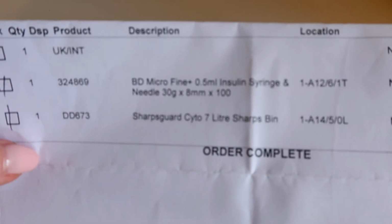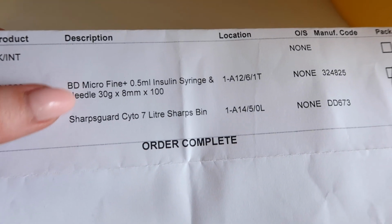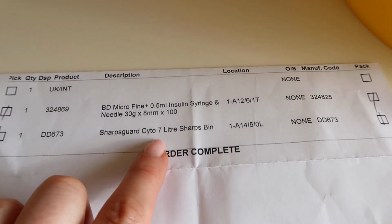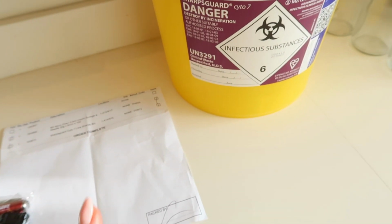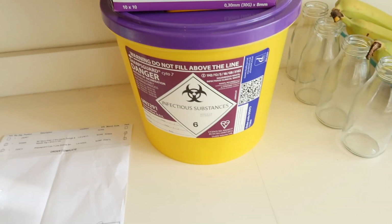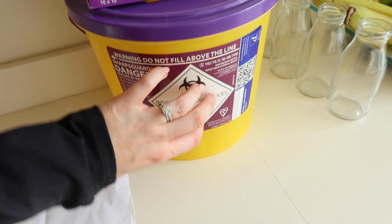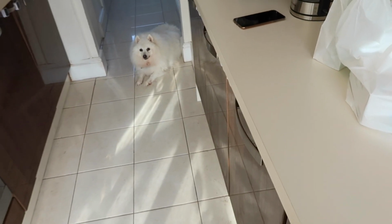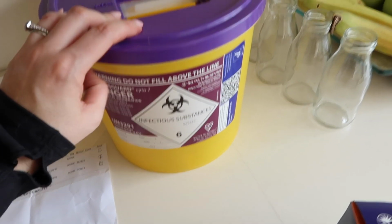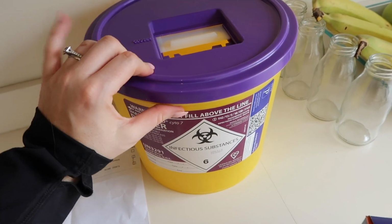These were the needles that we were told to collect as well, and they told us to buy them from a place called MediSave. So these needles, and then a sharps bin. Bearing in mind, they didn't tell me to get a 7-litre sharps bin. It was like a 1-litre sharps bin, but that was sold out. The 1.5 litre was sold out. The 2 and the 5 litre was sold out. So this wasn't expensive. I think it was about £3 in total. So I know it's absolutely massive. It's a 7-litre bin, but at least we have an appropriate sharps bin here.